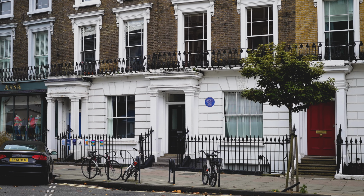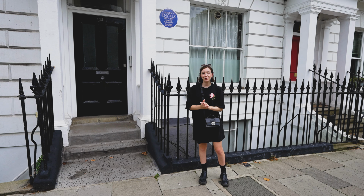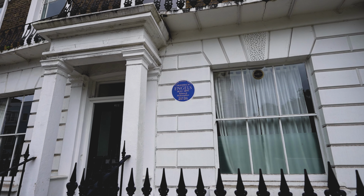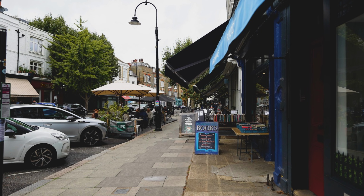The Primrose Hill residential area is also pretty lovely to stroll through. There's loads of pastel-hued houses here, and it feels like a mini Notting Hill. While you're in the area, do be sure to look out for all of the blue plaques, which signify where someone important lived in the past.